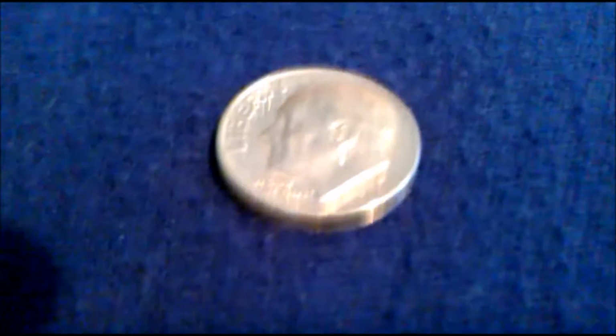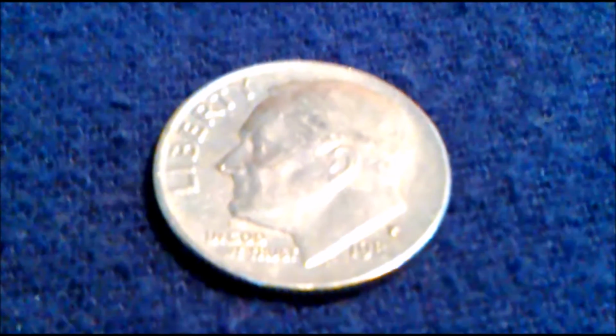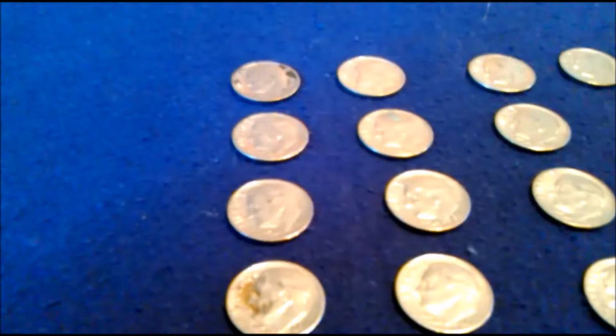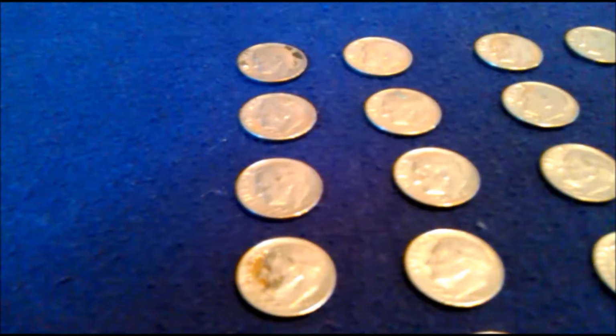For the dimes, let's see if I can get it to show up. This one here is a 1982-P, as you can see here. The 2 is super faint, by the way, because of the damage. Just a quick note for collectors who are trying to collect dimes: keep an eye out when you're looking at 1982 dimes, because if they have no mint mark, they're worth a lot of money because they're like the single most valuable dime currently in existence for the Roosevelt series. So keep an eye out. Always double check your 1982 dimes.